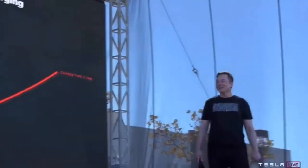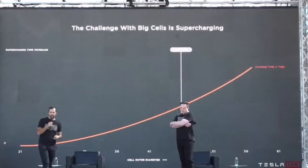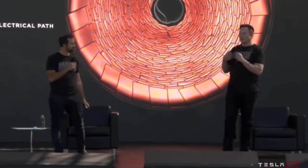There are problems as you make cells larger. This was the challenge that our team set our sights on to overcome. And we did. We came up with this tabless architecture that maybe you've heard about. The distance that electron has to travel, you know, is just much less. This is a big deal. People that really know cells, this is a massive breakthrough.